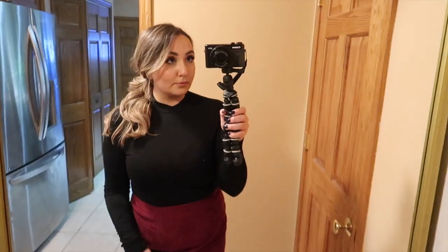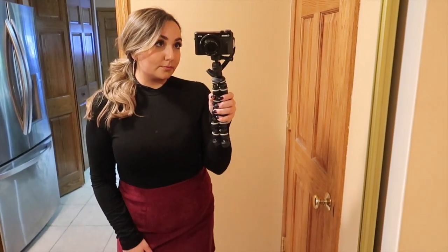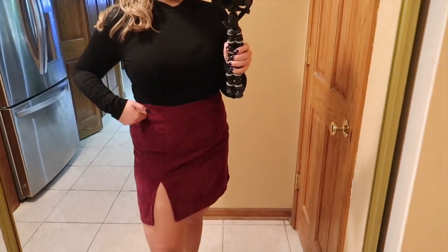And then I went ahead and paired it again with that same black Amazon hat. I love this look. Moving on to our next outfit, I have again that same black mock neck shirt from Shein paired with a wine colored corduroy skirt from Shein as well. It was featured in my last haul.